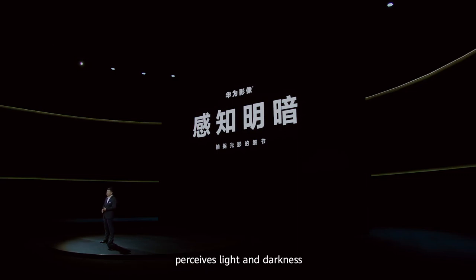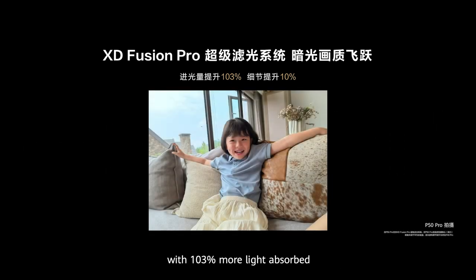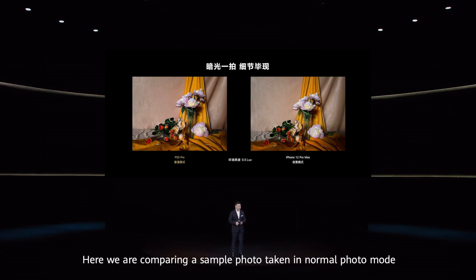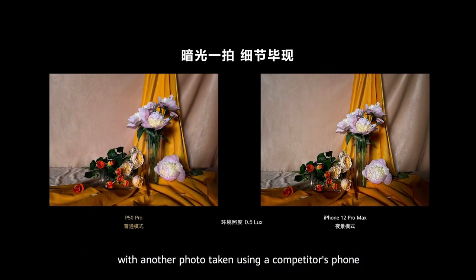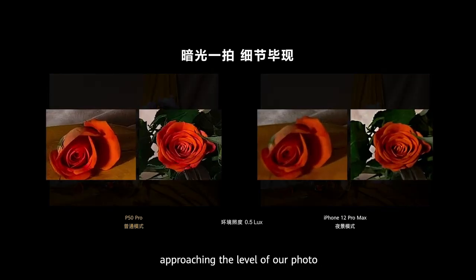The P50 perceives light and darkness. It can capture details in light and shadow. The XD Fusion Pro features super color filter system to bring the low light image quality to a new level with 103% more light absorbed and 10 times more details. Look at the performance in a 0.5 lux ultra-low light environment. Here we are comparing a sample photo taken in normal photo mode with another photo taken using a competitor's phone in night mode. At first glance, the night mode shot seems to be approaching the level of our photo.